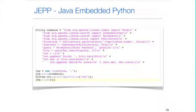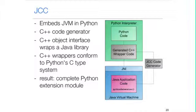Here you have an example of simple JEPP code. It's again the same code as previously. What is not so nice is that this doesn't feel like Python. We create a string, and then we pass this string to JEPP. JEPP will evaluate the string inside the interpreter, and then we can ask to get the variable back. But this doesn't really feel like Python itself. I didn't like JEPP myself, but there is another option when we want to connect these two things.